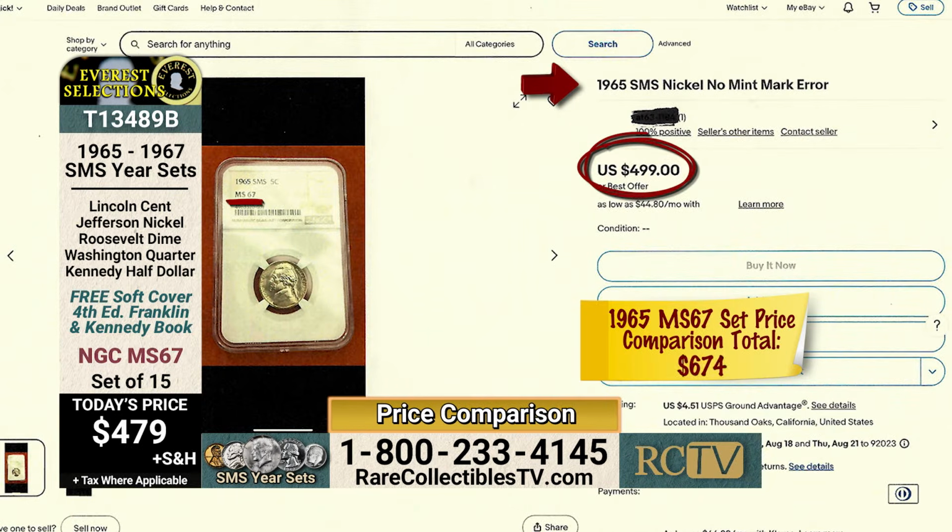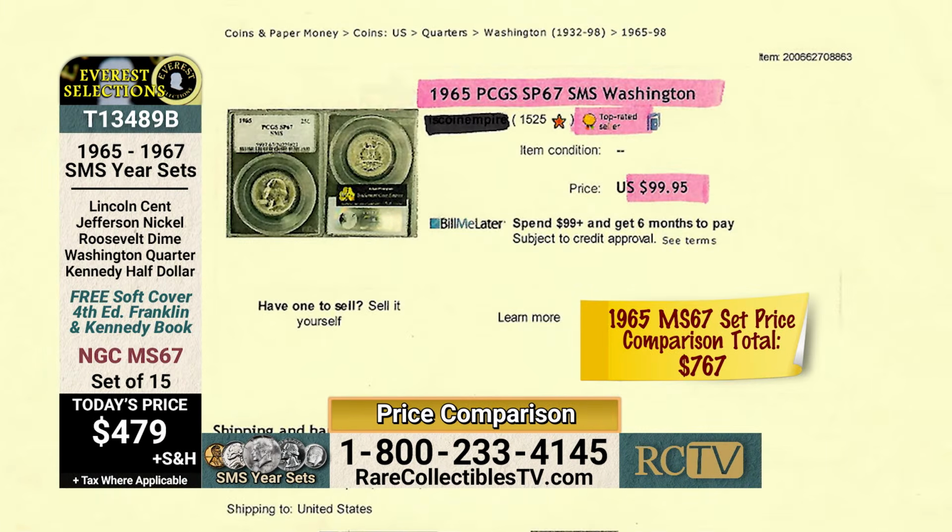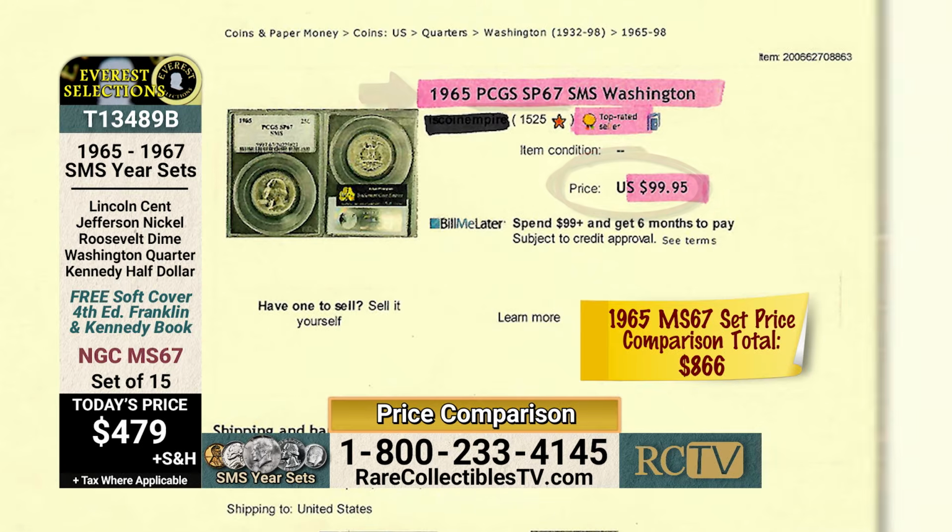That Jefferson is really tough because it's a nickel coin, very hard metal, a larger planchet, and so you get a lot of pitting on those nickels, a lot of high point pitting, so it's hard to get those nickels in high grade. 67 dime, not as tough as the Jefferson, only $93. The next coin, we had the dime, and then we have the quarter, another very tough coin, only $99 for this one, top-rated seller. And finally, we've got a half.